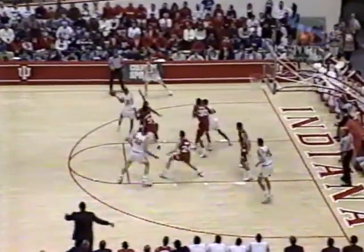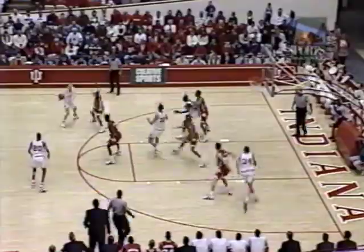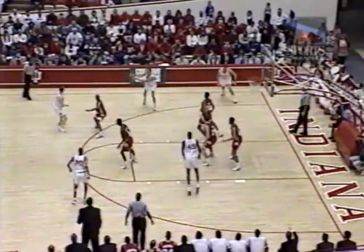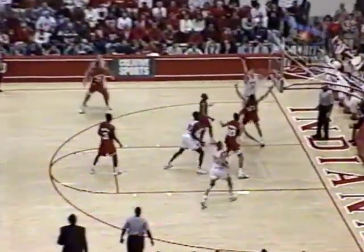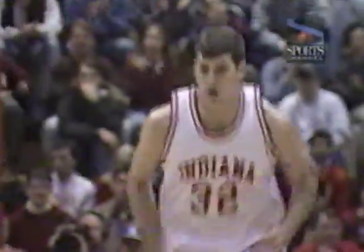Back in the 2-3 zone. Indiana not been very effective against this zone right now. Andre Patterson going to have to figure out against the zone. He's not going to be able to post. Going to have to pop in and out of the openings. Evans dishes off to Eggers, and his bank shot goes in as he goes over Rick Ute.